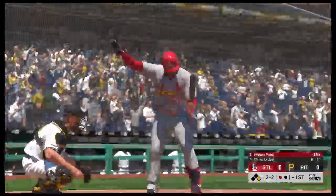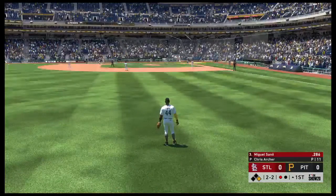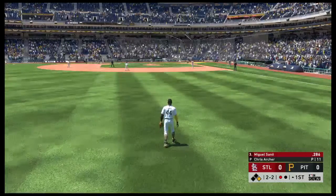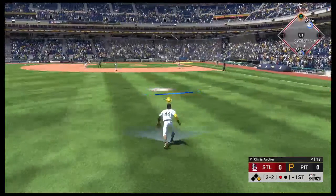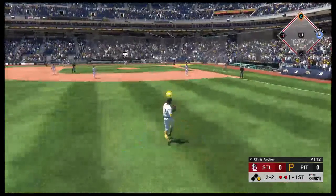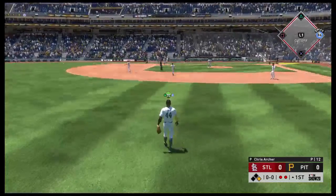So the big bat of Miguel Sano digs in next. Head-to-head against Chris Archer, batting at an even .400. He's taken him deep once. Here now the 2-2. Runners off for second. Pulled high in the air out to left field. Fleming comes on now and puts it away for the second out of the inning.